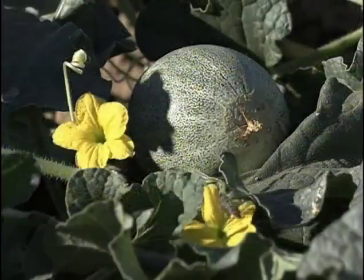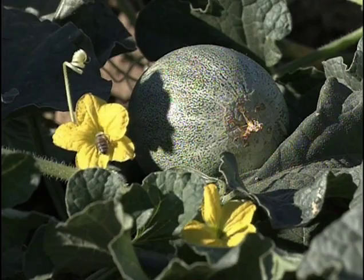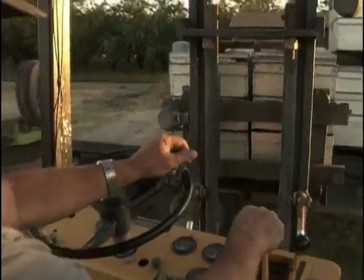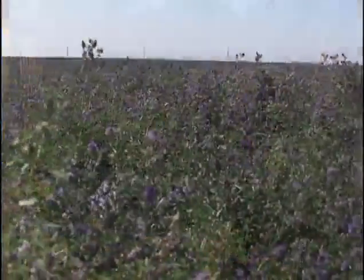For pollination purposes in California, we move the bees to almonds and melons. After pollinating crops in California, we load the bees and move them to North Dakota for honey production. We produce honey off of clover and alfalfa.